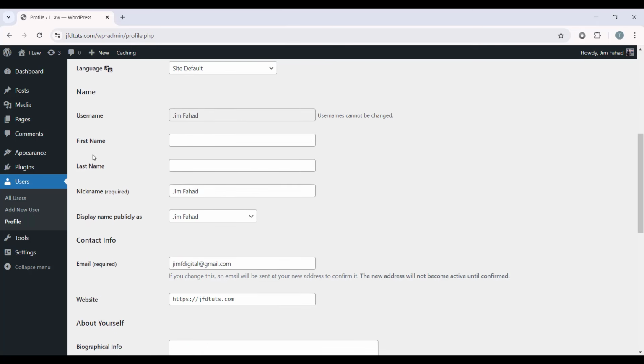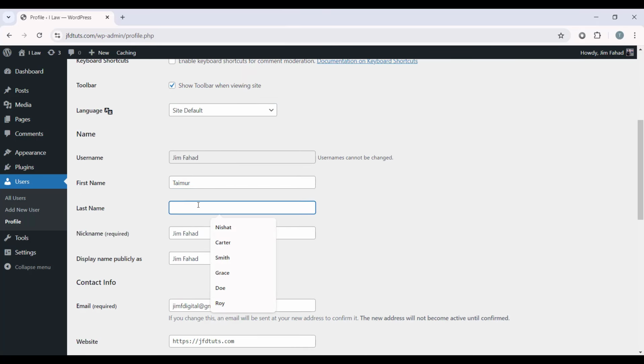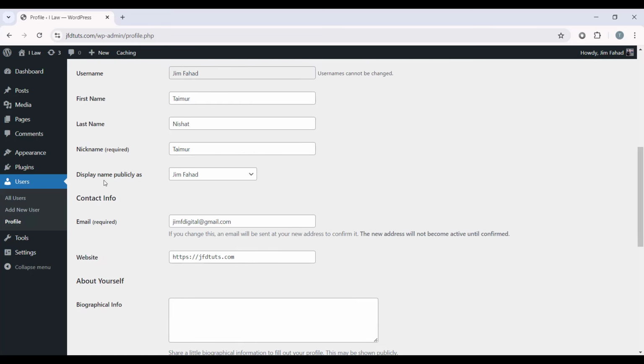Then here we can change the first name and last name. Let's change it. Taimur Nishat. Then we also can set the nickname here, like I'm gonna put Taimur. And here the display name publicly as. If we select this, we can see we are having some variations here. I'm gonna select this full name one.